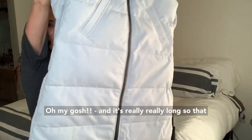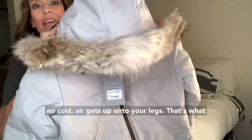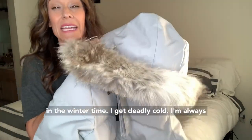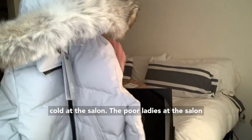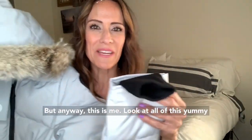Oh my gosh. It's really, really long so that no cold air gets up onto your legs. That's what I really don't like about regular jackets in the wintertime. I get deadly cold. I'm always cold at the salon. The poor ladies at the salon are always complaining to me to turn up the AC. But anyway, look at all of this yummy goodness.